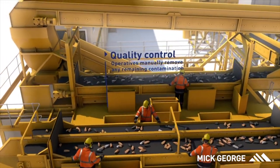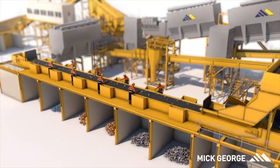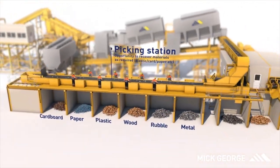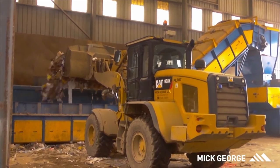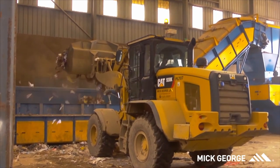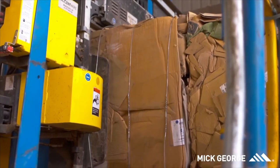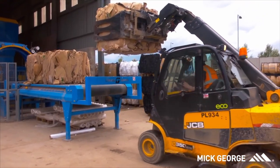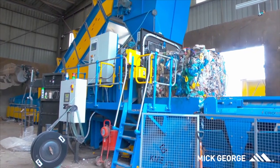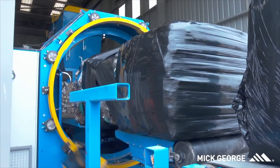Finally, operators manually sort waste according to component, recovering any material that is suitable for recycling, which is then passed to the baler. The material is then baled and transported for recycling. Any waste that can't be recovered from this process is used to produce a sustainable source of energy.